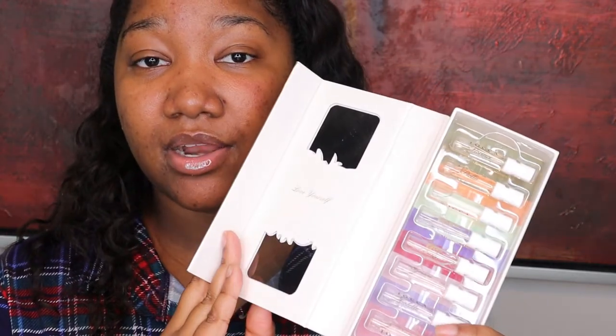So today, I am in my pajamas because, and we're gonna be talking about fragrances. So I have a sample set from Tocca Perfume. So if you're interested in seeing the 8 perfumes that are in here, then stay tuned.